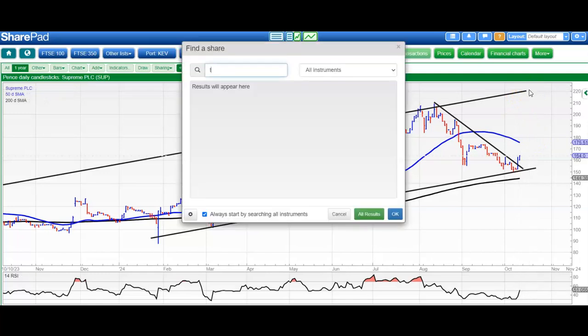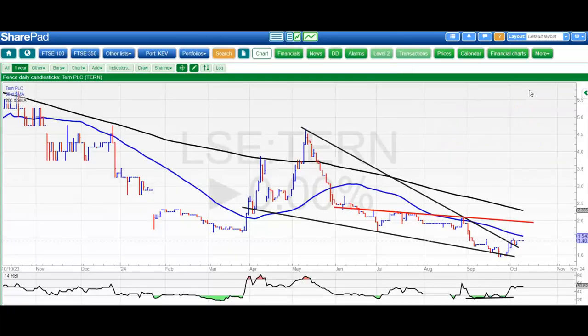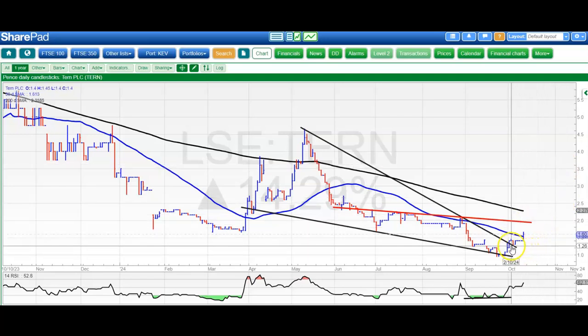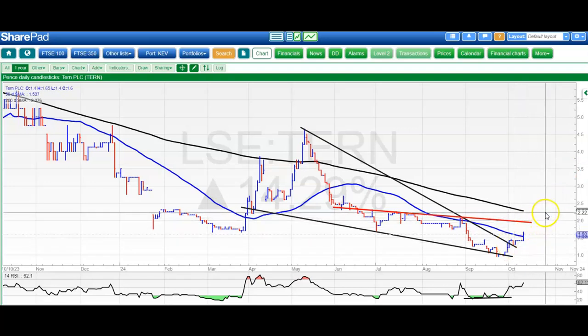Finishing off with Tern, where every day is a bonus in terms of there not being any fundraiser, not being slapped by the bears. Here we have broken out of that falling wedge, 1.35 pence. Basically looking for the shares to make another test of the 200-day line area at 2.25 pence. Maybe as soon as the end of this month, fundraisers, placings, etc.